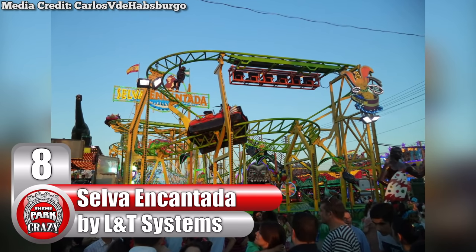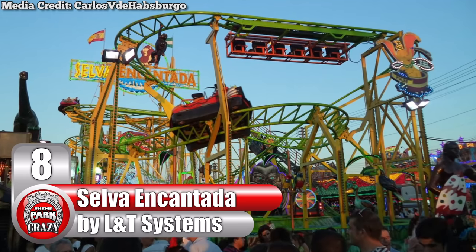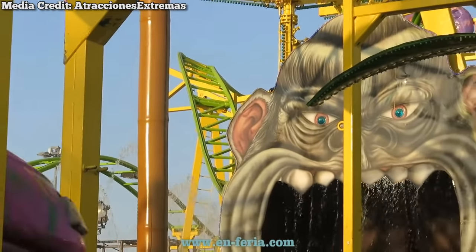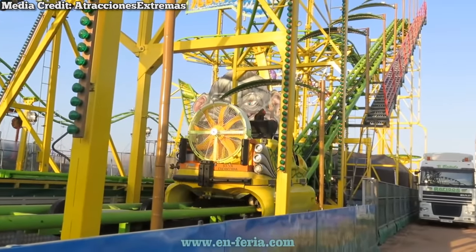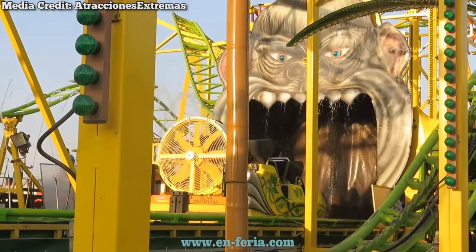Number 8. Selva Encantata, made by Italian manufacturer L&T Systems. What do you get when you cross a wild mouse and a water coaster? You get perhaps the most inventive and unique creation since the Casa Lupa. Built by manufacturer L&T Systems, this coaster features big, bulky cars that resemble airboats. They even have working propellers.